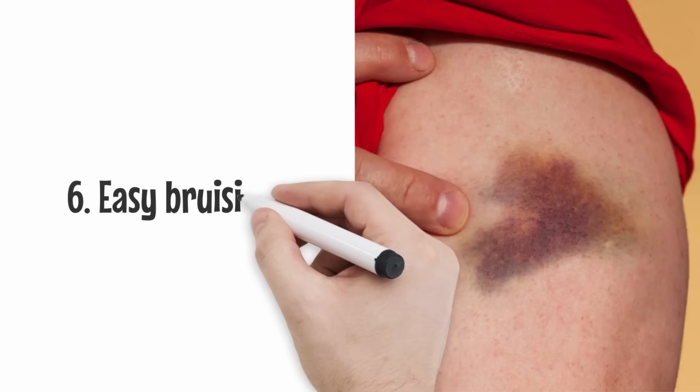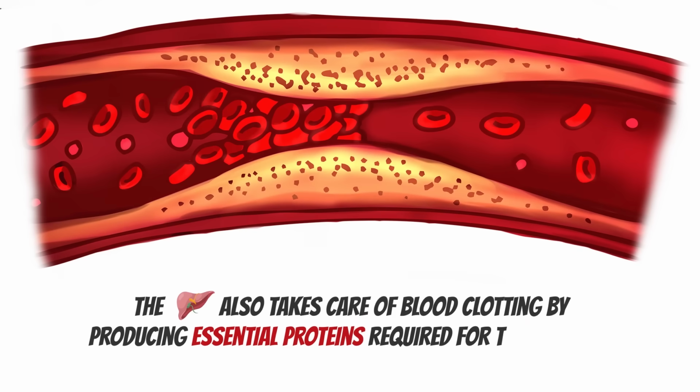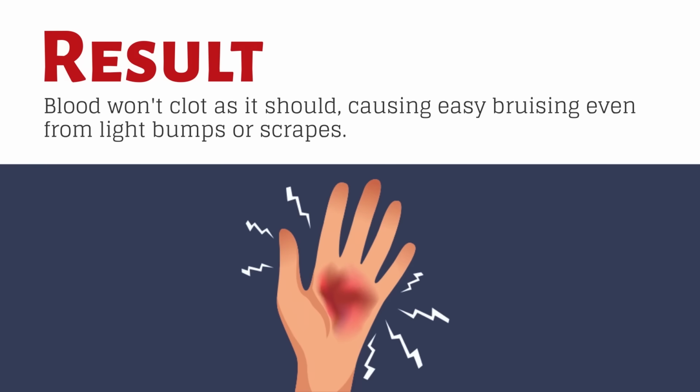Number 6, easy bruising. The liver is one of those organs that takes care of blood clotting by producing the essential proteins required for that process. When the liver is compromised due to excess fat, the production of all these clotting proteins can decline. The result is that your blood won't clot as it should, causing easy bruising even from light bumps or scrapes.